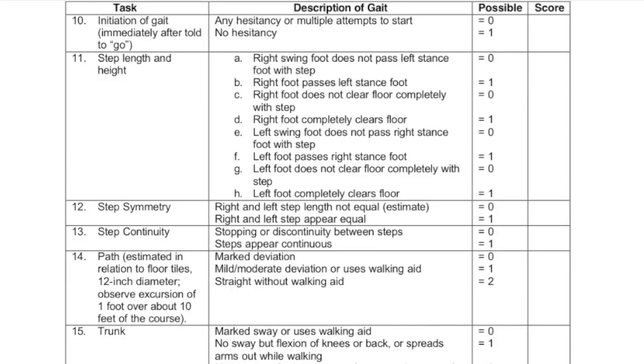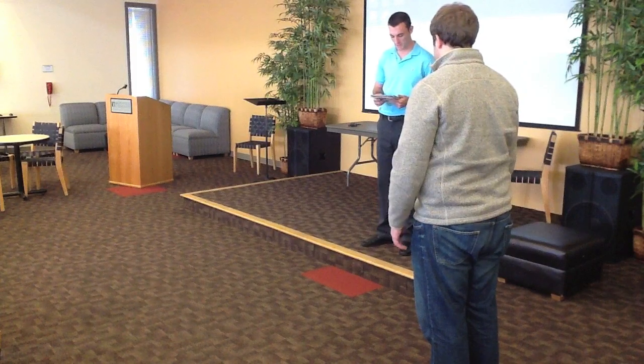Okay? For the first part of the gait section, I am going to assess his initiation of gait by looking to see if he hesitates after I say go. I am then going to watch for his step length and height. On the way down, I am going to look at his right foot to make sure it passes the left in its swing phase, and to make sure it clears the floor. On the way back, I am going to do the same for the left foot since I am on that side of his body. Ready? Go.